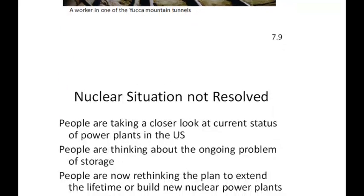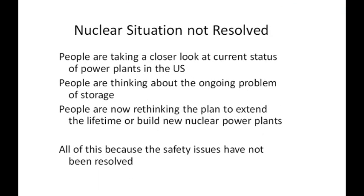Okay, so the nuclear situation in the United States is still not resolved, although there are a lot of nuclear power plants, including in Texas. They're nearing the end of their lifetime, and there are no new permits to build new ones. People are taking a closer look now at our power plants, recognizing that they're going to need a lot of maintenance. They're thinking about the ongoing problem of storage. If we build new power plants, we still have not resolved the storage issue.